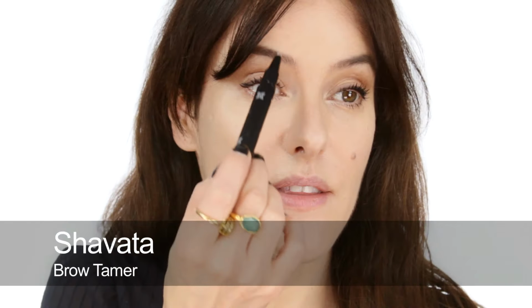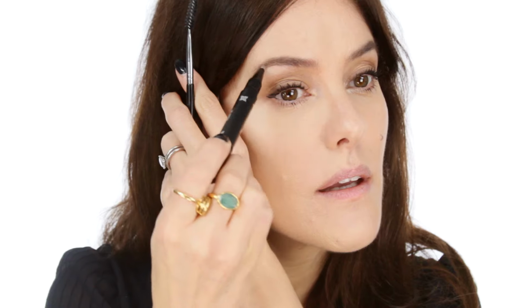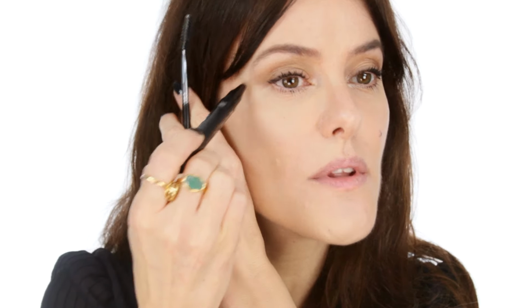So just a nice polished and defined brow. So next I'm going to use some brow gel, and this is just great for really holding the brows in shape. Just run all through, and then you can kind of comb them into shape. Or you could spray some Stronghold hairspray onto a brush and then take that brush through the brows.